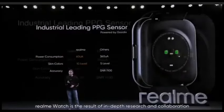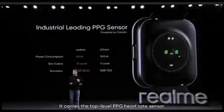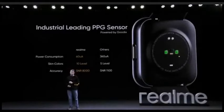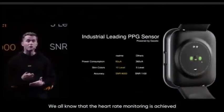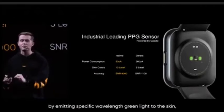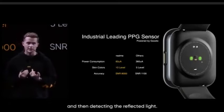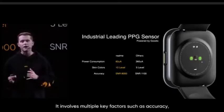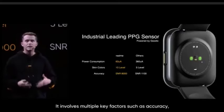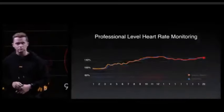Realme Watch is the result of in-depth research and collaboration with industry-leading suppliers. It carries the top-level PPG heart rate sensor. You may be wondering why. We all know that the heart rate monitoring is achieved by emitting specific wavelength green light to the skin and then detecting the reflected light. It involves multiple key factors such as accuracy, skin tone compatibility, and power consumption.